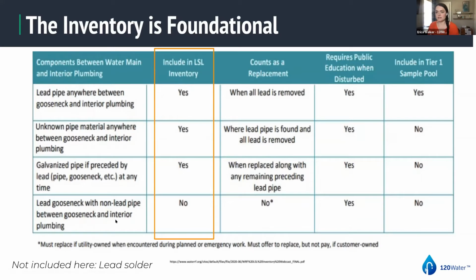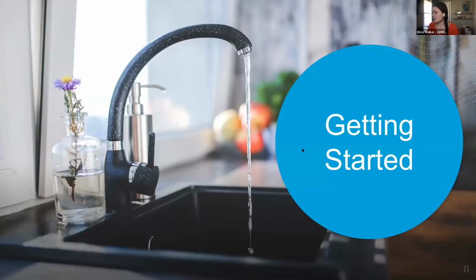So again, really thinking carefully about what you want to include in your inventory that can make your life a little bit easier in the coming years. And that's our opinion.